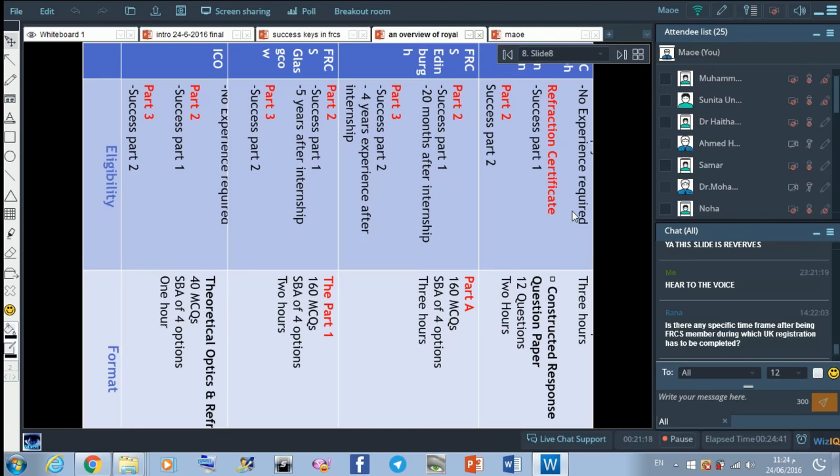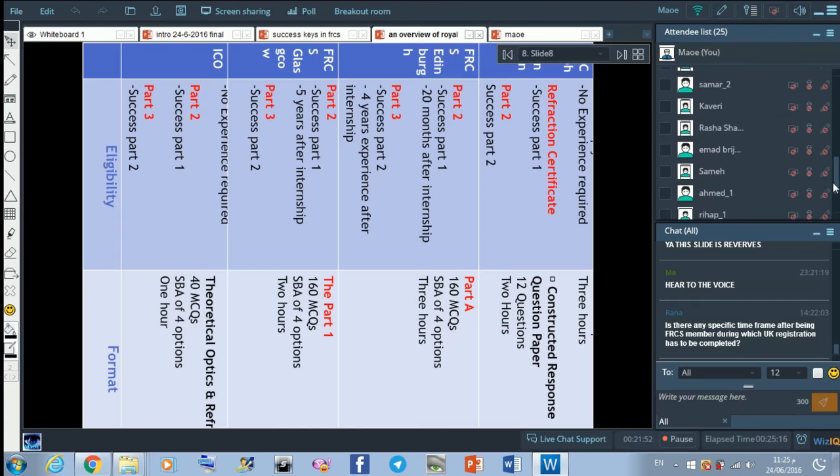The second part of the ICO requires you to succeed in the first part only. While the second part of Glasgow needs huge experience, you have to complete 5 years of experience after internship, which is a lot of time, and we will discuss how to overlap this or get over this problem. The second part of Edinburgh will require only 20 months after internship, while the refraction certificate of London doesn't require any experience at all.